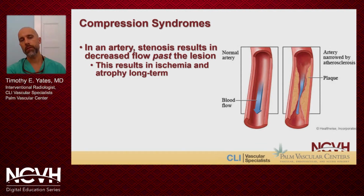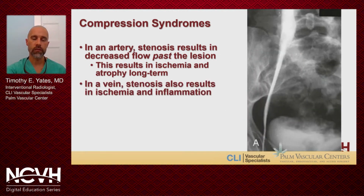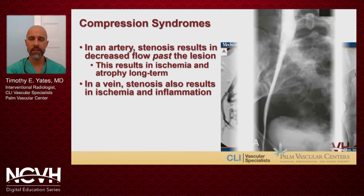In our arterial side, when we see a stenosis, that will generally result in ischemia and long-term atrophy because of lack of nutrition and metabolic products downstream of the occlusion. In a vein, the stenosis also can result in ischemia and inflammation, but for different reasons.